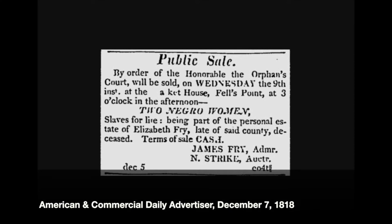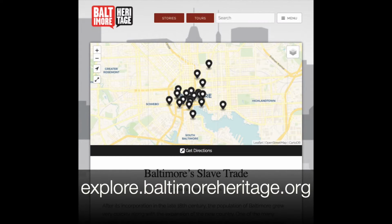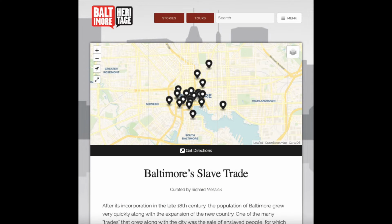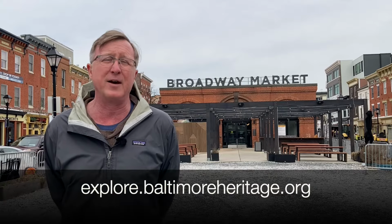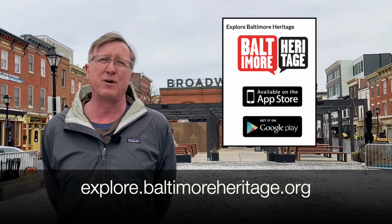One of the people we know who sold human beings here was a person named Nicholas Strike. He was an auctioneer who in the local papers would advertise auctions here at Broadway Market for everything from household goods to human beings. If you're interested in learning more about Baltimore's slave trade and specifically the sites where people were bought and sold, a volunteer of ours, Richard Messick, has done a lot of research and put it online in an interactive map. We'll put a link to our website. You can also get it downloaded on your smartphone.